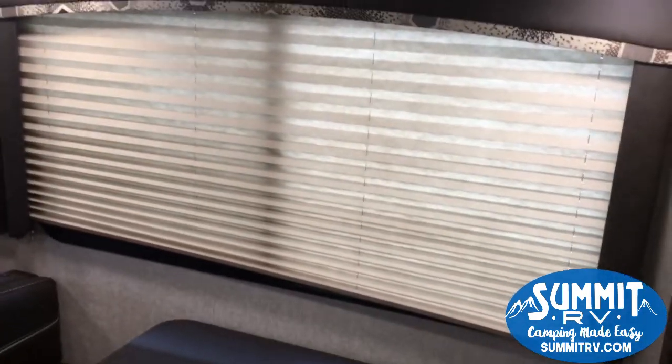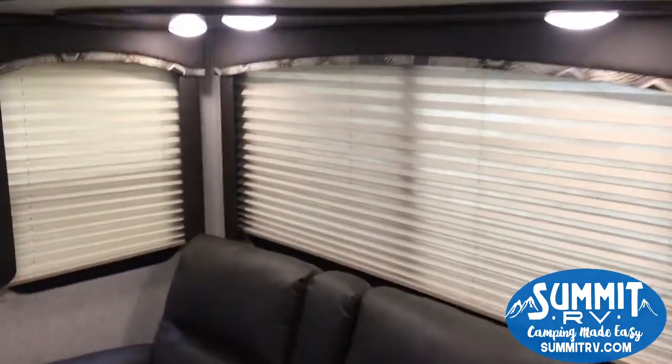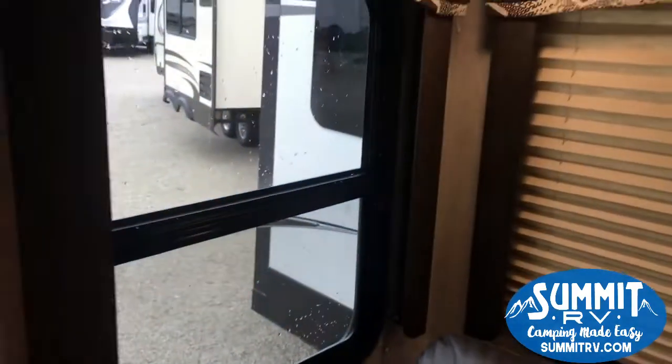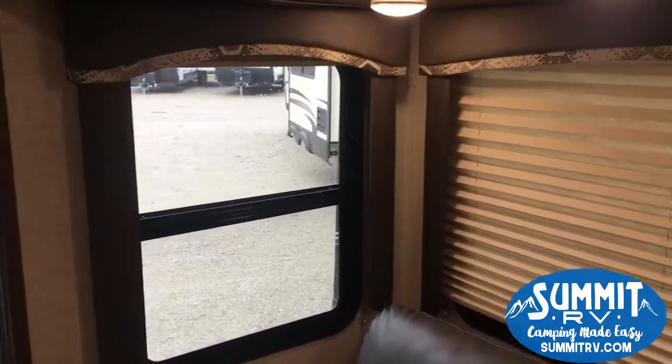Really large windows in the Cougar. Oversized, really. They're huge windows here, and nice windows on the sides of the slides too, which do open up as well for getting a nice cross breeze.